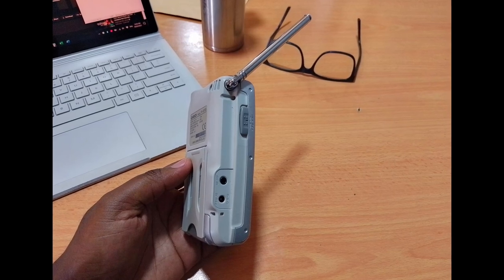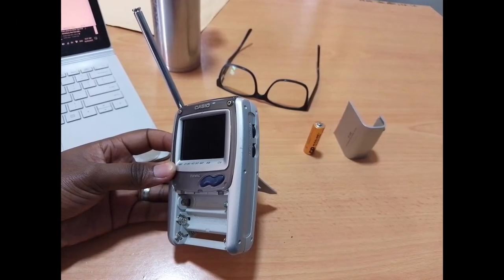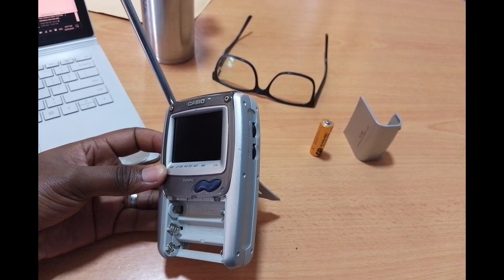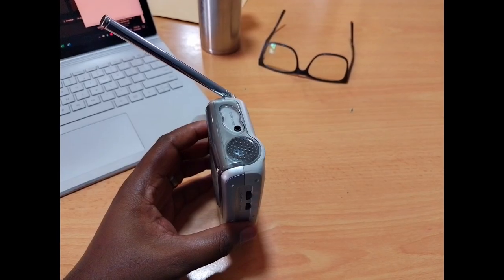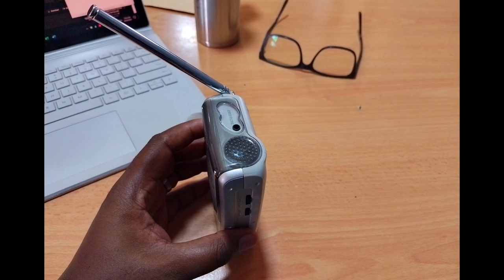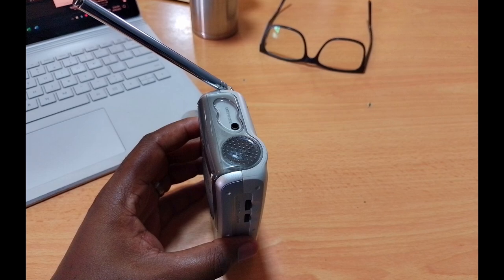It was also powered by a 6V DC input as well as 4 AA batteries, which powered the television on the go, giving about 4 to 5 hours. This very model was special because it had audio and video input jack, allowing input from other sources.